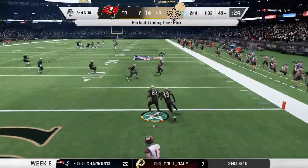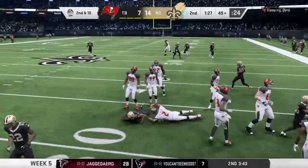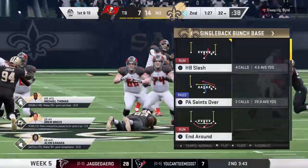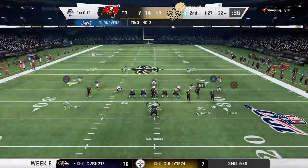And for the third time here in this half, it's intercepted. Picked off by Marshon Lattimore. And a good return here as he takes it up past the 30-yard line. So that is 3 interceptions now in this first half, and you hate to ask the question, but let's be honest, we're thinking about it.